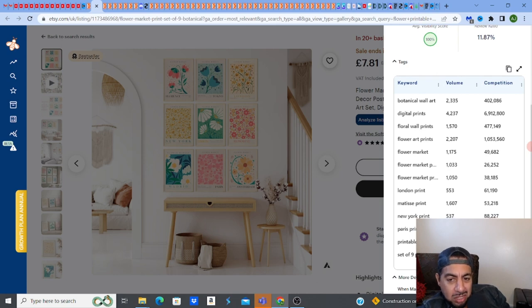So this is what I'm saying to you. In this 500,000 plus amount of listings for this flower printable wall art keyword, it came high on page one. And that's why it's selling, because it's ranked highly. But how do you rank highly, which is what you're asking? Well, it's a combination of things, guys.